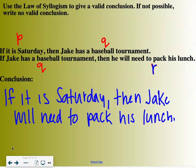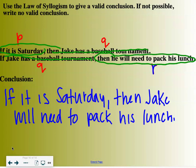So, the law of syllogism basically says if this part is repeated, I can cross it off and go from the first part to the last part. Will you always be using if-then statements? Yes.